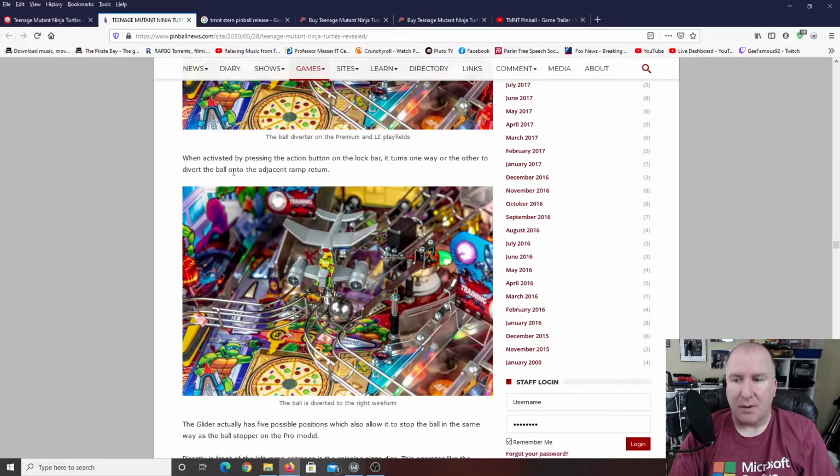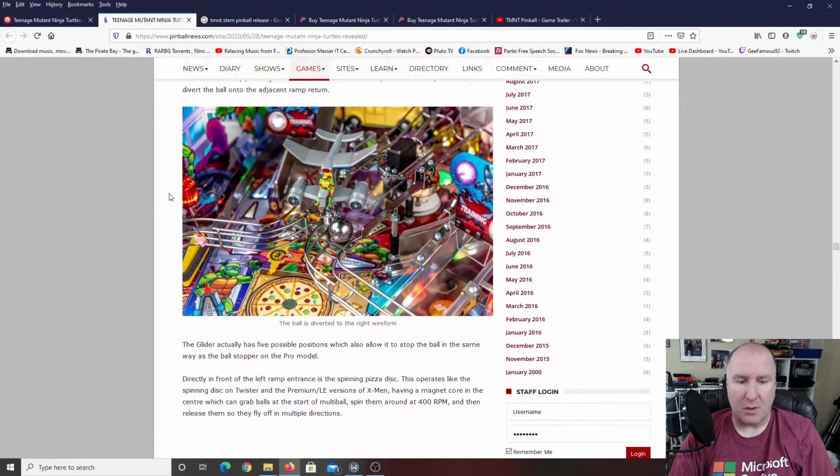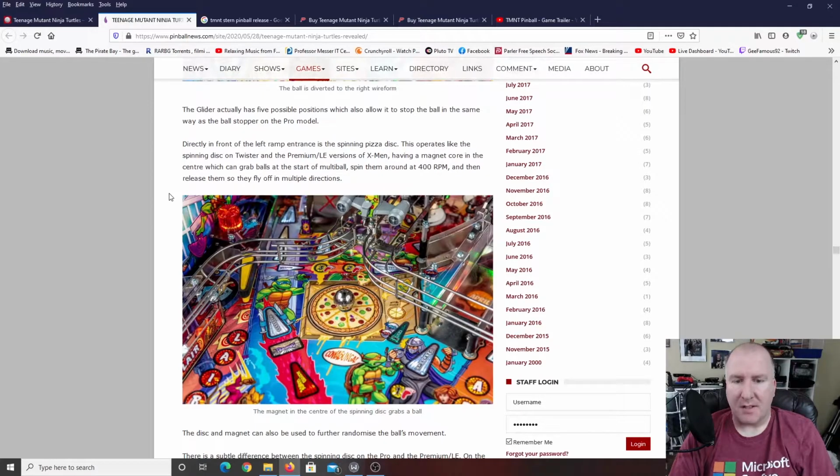Activated by pressing the action button on the block bar, turns one way or the other to divert the ball into the adjacent ramp return. 5 possible positions. Now the one thing I like there is the little pizza right there. So there is actually a magnet in the inside, and it actually spins around and around.